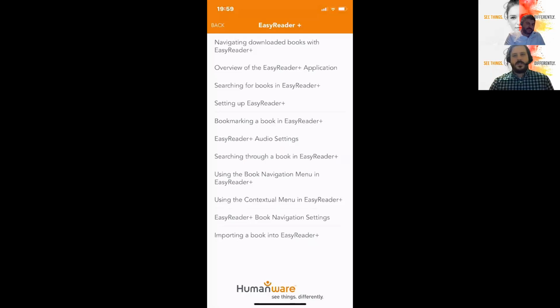Okay, searching for books in Easy Reader Plus. So we've really stripped all of the contents out of such user guides, because no one likes to read user guides nowadays, right? We all like to get to the point of where we want to go, we want to read, and we want to find that task simple. And with the HumanWare Buddy application, you can do that.